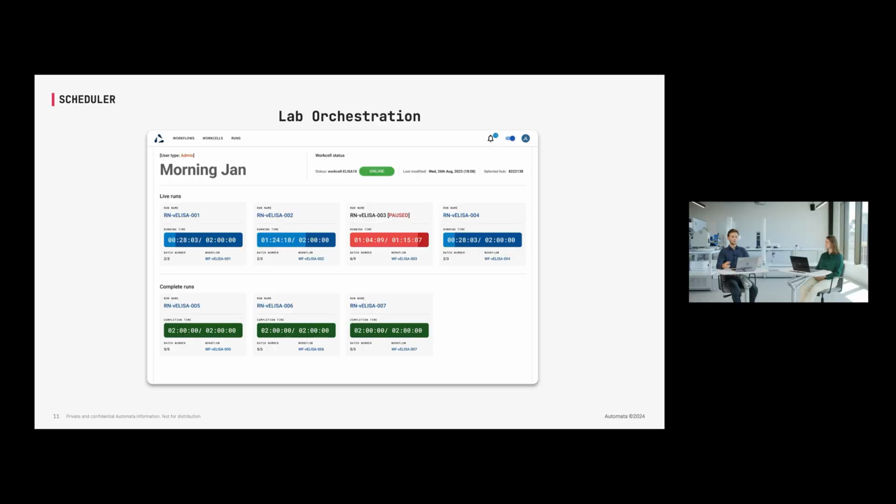So I think we have time to talk about maybe one more thing. I'd like to touch upon the emerging trends, which you mentioned in your introduction, I believe, about moving towards lab orchestration. Until now, scheduling and schedulers have primarily focused on automating a single workflow or a set of workflows, or enabling the ability to create different workflows and change them. But what we start to see is a shift towards automating entire laboratories and even entire sites.